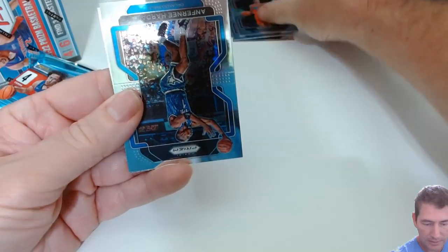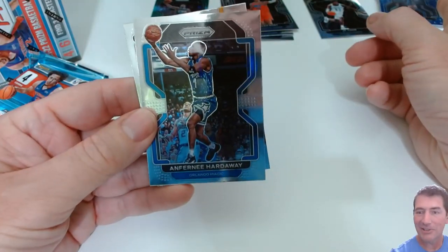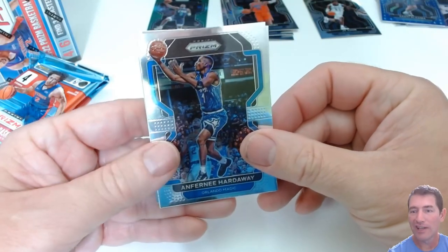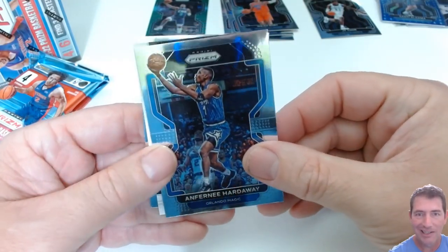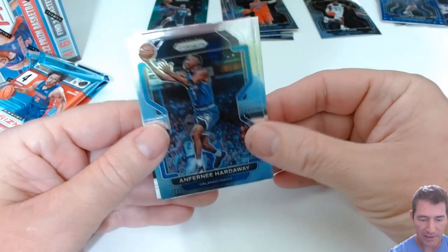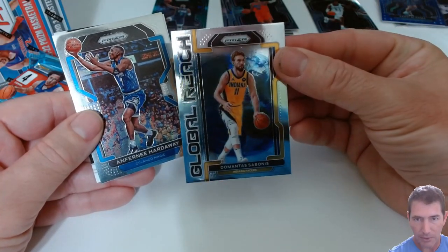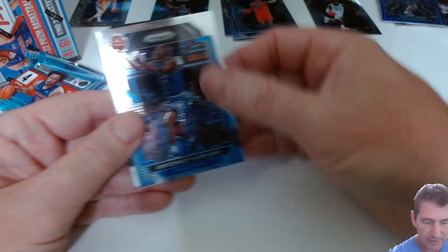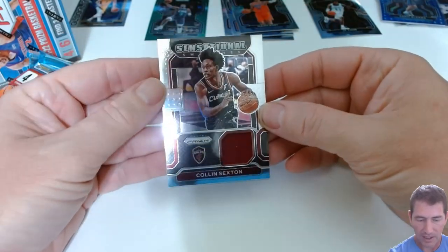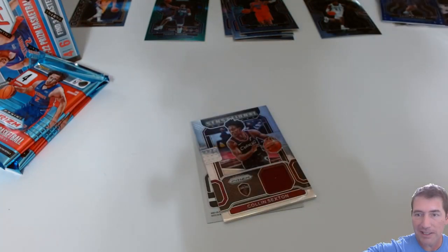Isaiah Roby. Uh-oh. Not Penny. You know what? I'm a Magic guy, too. So a Suggs or a Wagner in that will be a nice one. I'm going off now. Anthony Hardaway. And we got what? Was this a thickie? Yeah, it is a thick one, isn't it? Here we got Sabonis. Who's the mem here? Collin Sexton. The Cavs. I'm a Cavs guy. Why not? Well, I don't know if he's going to be a Cav for long.